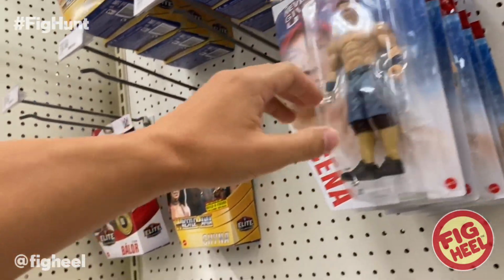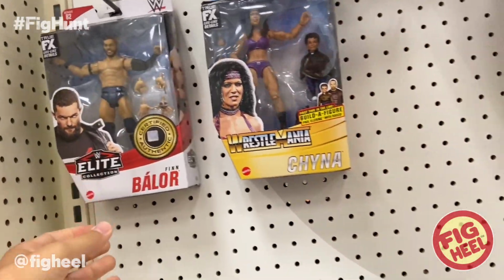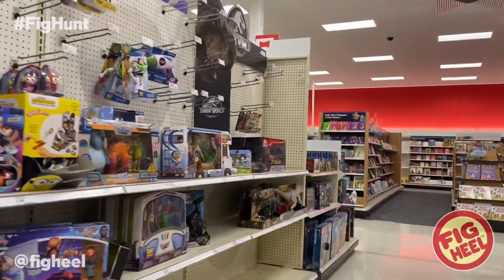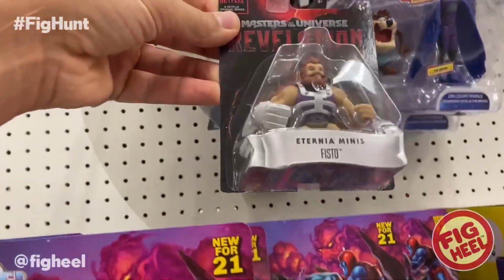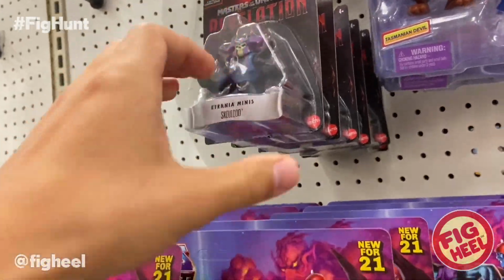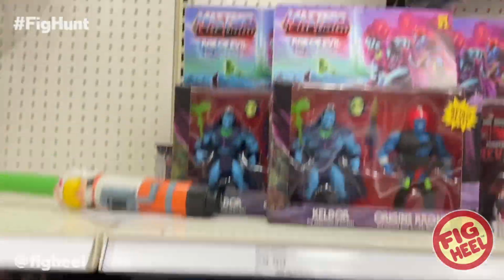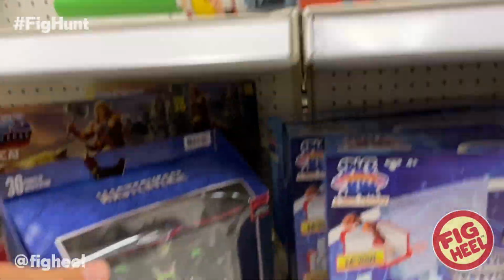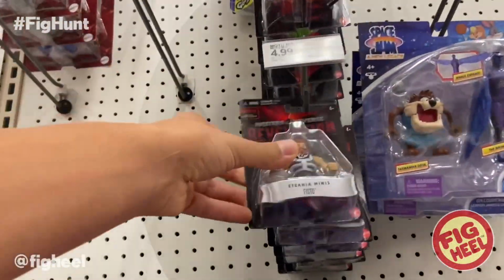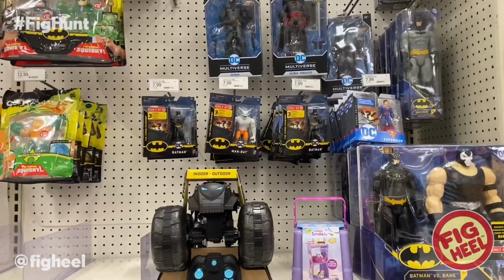Typical basics: Braun Strowman, Roman Reigns, and John Cena. They had this switch-out Finn Balor, a basic and an Elite box, which is very upsetting to see to me always. Came over here and I noticed that they had some new Revelation MOTU figures. So there's Fisto, they had Skeletor, Skelegod, Beastman, some really cool stuff, but I was knocking stuff all over the place, like I always do, because they have these absolutely stocked. There's a Skelegod, which is so cool. I'm guessing that's a Target exclusive because I have not seen that at any Walmarts. But we're going to leave these AEW figures for another fan.